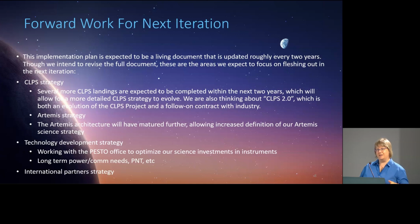And so that base contract, we are starting to think about what the second generation of that is going to look like, both in terms of how that's going to be legally structured, but also in terms of what it is that we want to accomplish in this second generation of CLIPS. And so that's a great opportunity. And as we get more CLIPS landings under our feet and understand and grow with these companies, I'm really excited about CLIPS 2.0 and what we're going to be able to accomplish there.